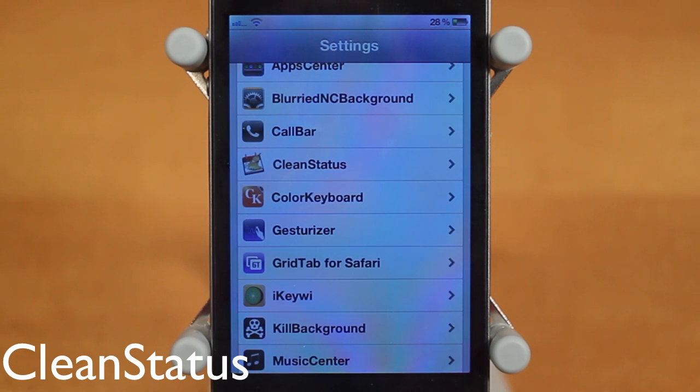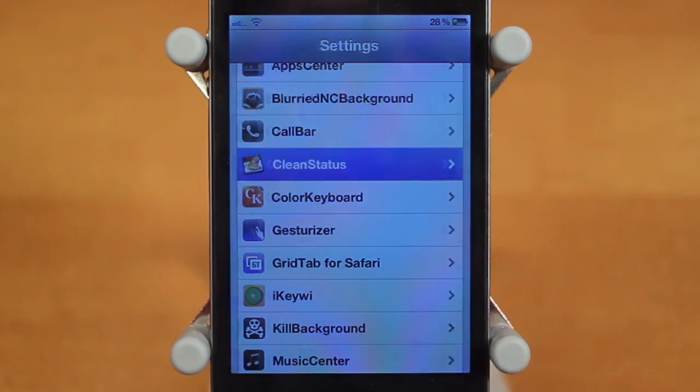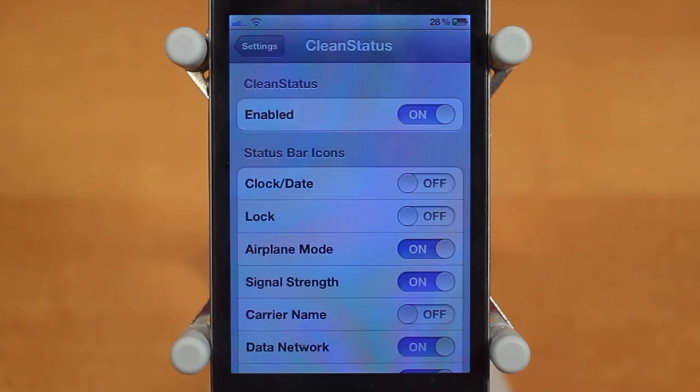The next Cydia tweak is called cleanstatus. That's one word and it's found for free in Cydia. What cleanstatus allows you to do is hide some of the options in your status bar. It's a fairly simple tweak. So for example, I have my time hid up there. I also have my carrier hid, and pretty much you just tap something. So I'll just tap on this and it'll bring back the time, so it's 5:49 a.m.